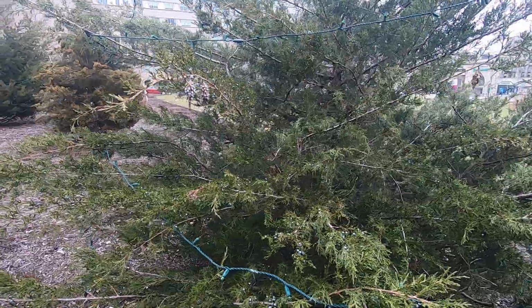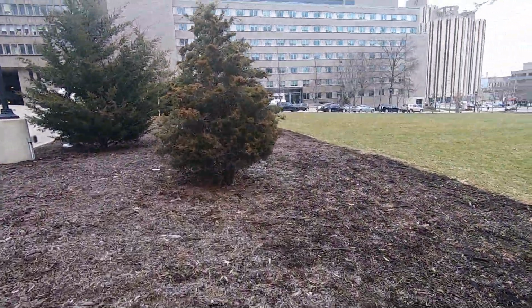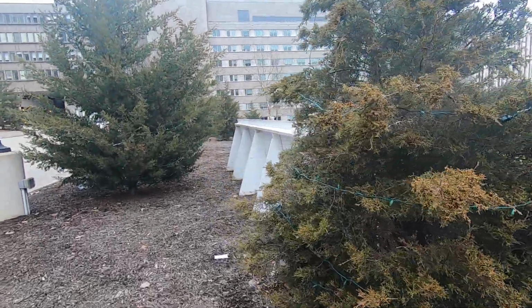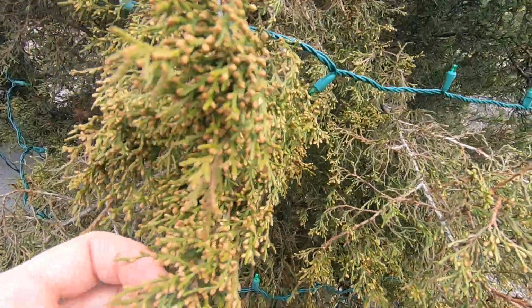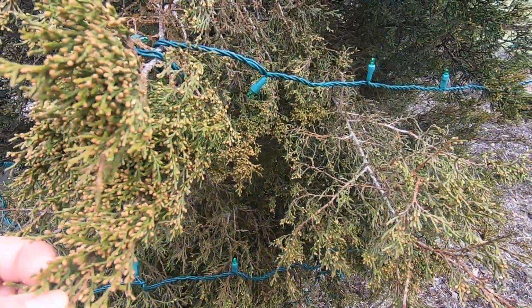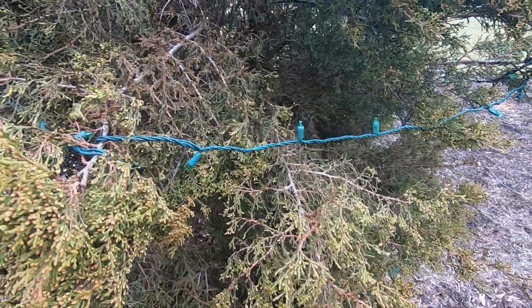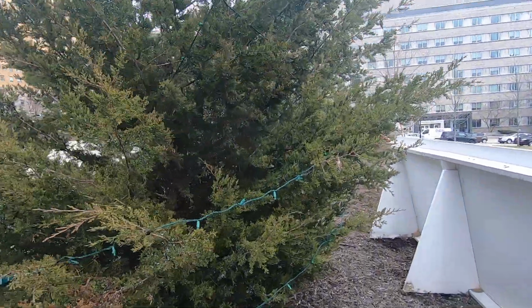All right, well... That's the extent of my break today. I suppose I could pick those off, but I don't think I'm gonna. Huh. No berries on this one. It seems like it's the same. It's more like little cones. I wonder if they're gendered. This one has berries.